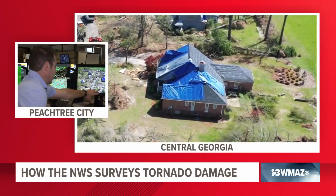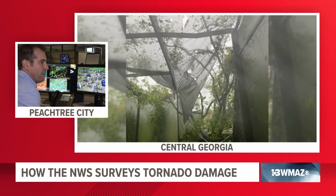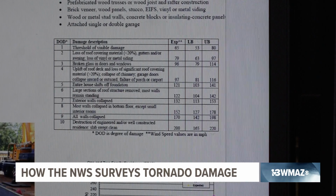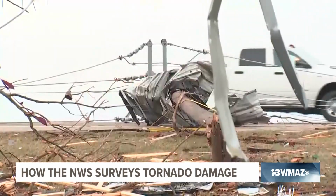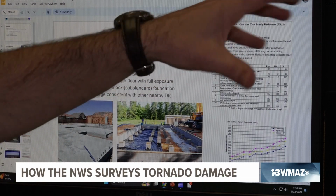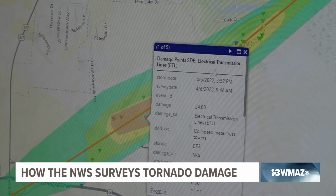Things such as roofs and exterior walls are analyzed by their degree of damage, or DOD, and other structures to match the strength of the winds that would cause the damage. There's 10 DODs for homes, 1 being the least amount of damage, all the way to 10 being where it's just complete destruction. And the material a home is built with, or how secure it is to the foundation, is also taken into consideration.